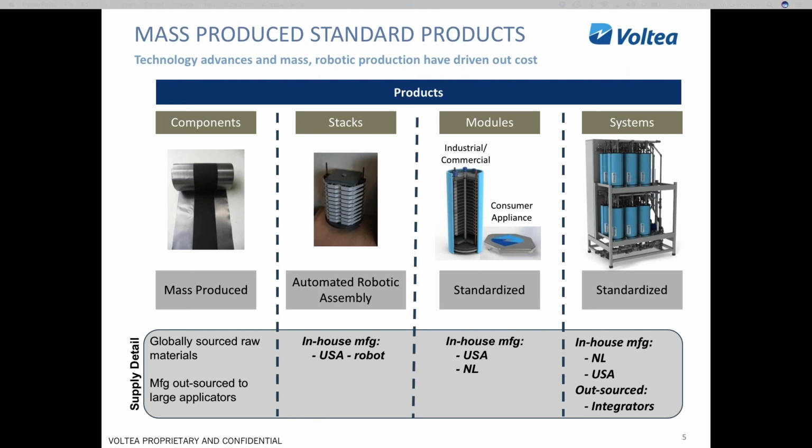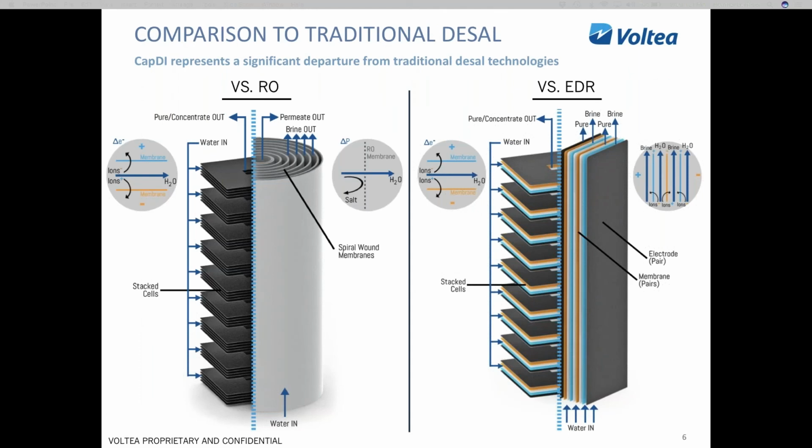Those stacks are put inside modules, and I just want to make one comment about the module. The taller industrial commercial module is a little bit taller than knee-high on an adult. But we've also miniaturized these modules, and a picture of one is shown entitled Consumer Appliance. To give you an idea of scale, that module is about the size of an iPad, maybe 2 iPads sitting on top of each other. The modules are then put onto what we call a system, and that system is all of the piping, the pumps, and the electronics that are required in order to desalinate water in the real world. So the key here is that mass production and automated production have been a big part of our strategy to drive cost out, to make particularly the capital expense affordable in the real world for practical applications.